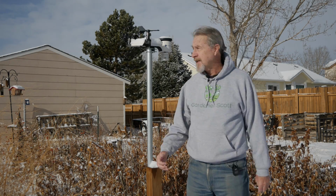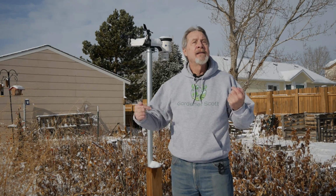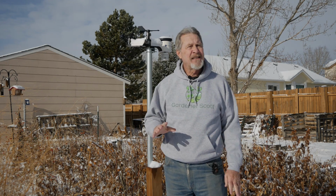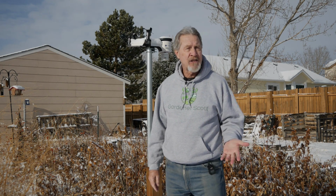Hi, I'm Gardener Scott, and this is one of my weather stations. I actually have two in my garden. I'm a bit of a weather geek. I track things like temperature and snow and wind to get an idea of what's happening in my garden, because it doesn't always match exactly with what the National Weather Service forecasts. And I have a pretty good supply of data over the years.